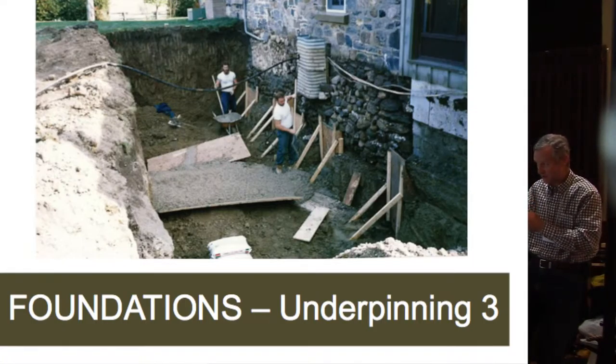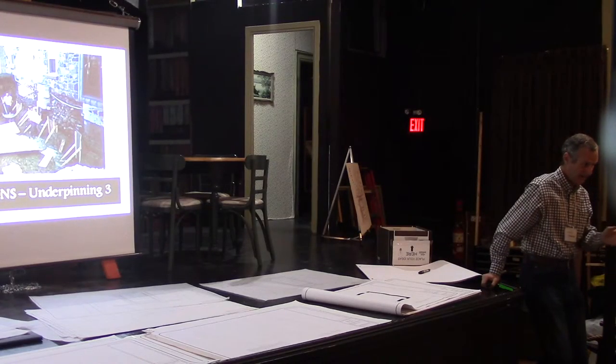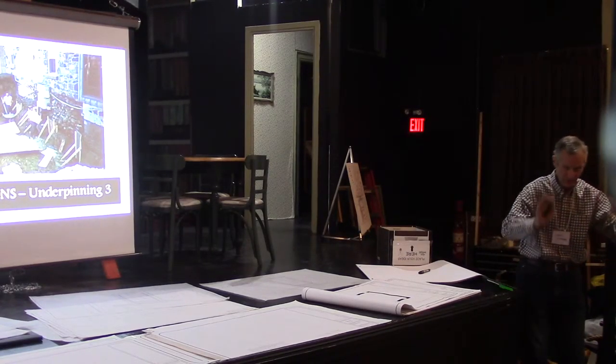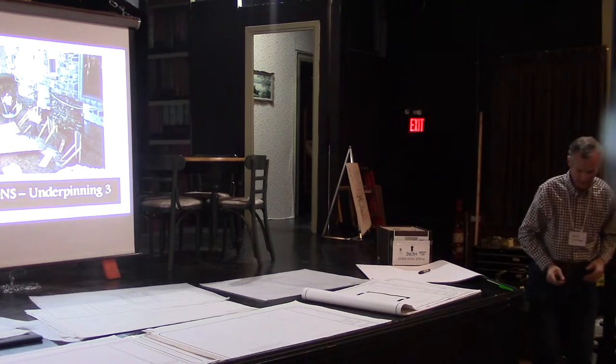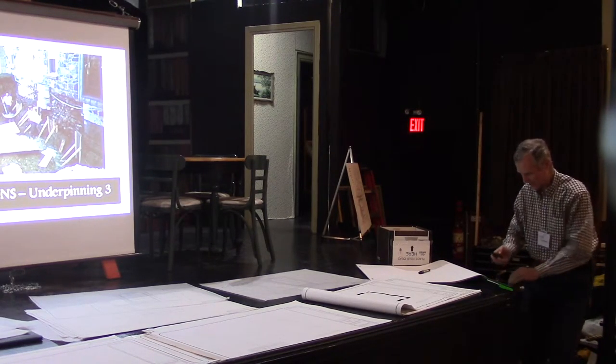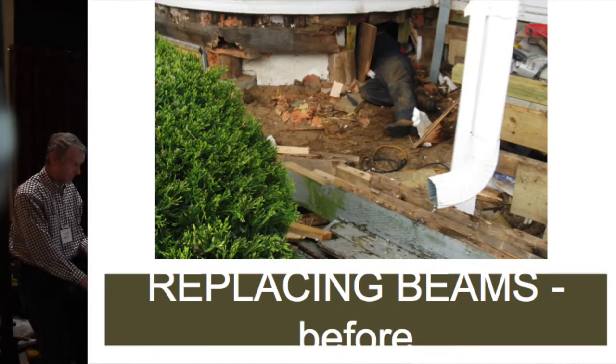And you can see how we've got the plywood set up there at the 4 foot section, and we poured cement in on top of them. We'll let those set, and you go back later and take out the dirt between. Now you've got a 4 foot pillar, holding the foundation up. You take the center out, then pour it back in. So that's underpinning.